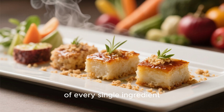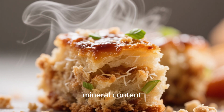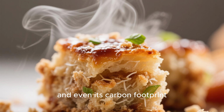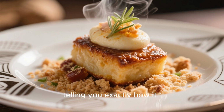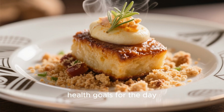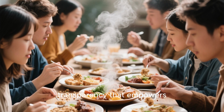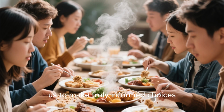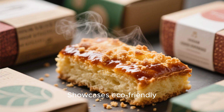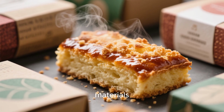of every single ingredient. It'll show you the exact vitamin and mineral content, where the ingredients were sourced, and even its carbon footprint. Imagine your plate telling you exactly how it's helping you meet your personal health goals for the day. This is a level of transparency that empowers us to make truly informed choices about our health and our impact on the world. Showcases eco-friendly packaging made from mushroom or seaweed-based materials.